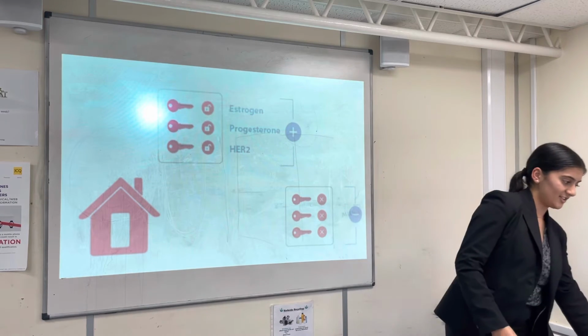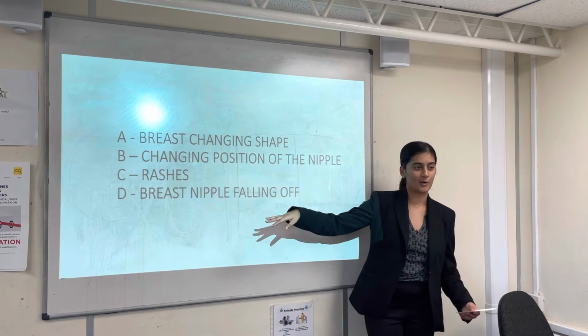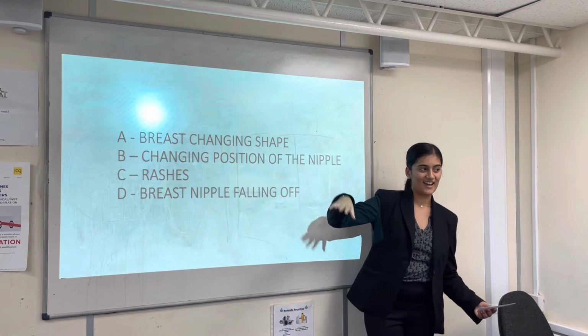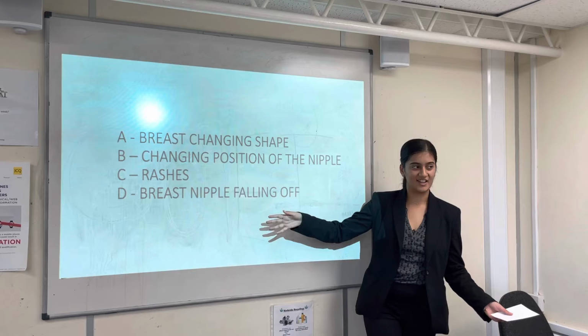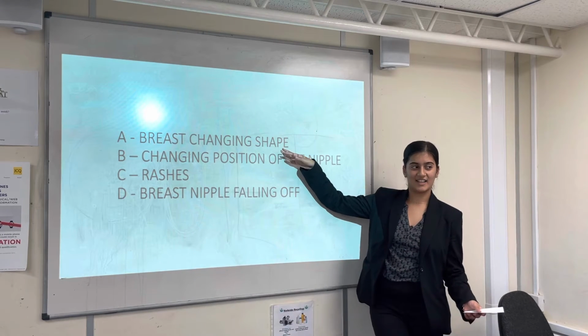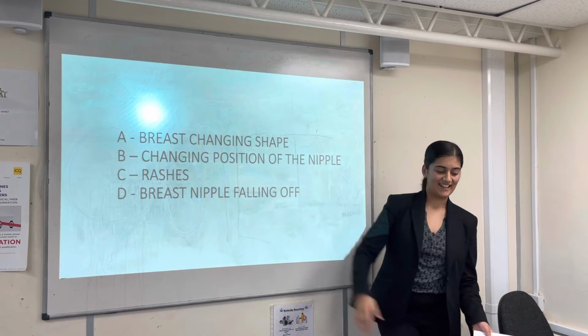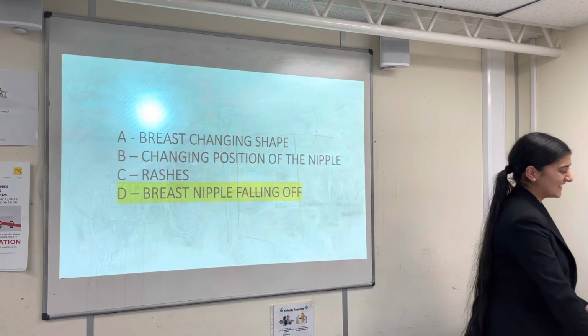Okay, quick quiz. Out of these 4 options, which one of these is not a symptom of triple negative breast cancer? Put your hands up for A, put your hands up for B, put your hands up for C, and put your hands up for D. Yeah, okay, you guys got it right.